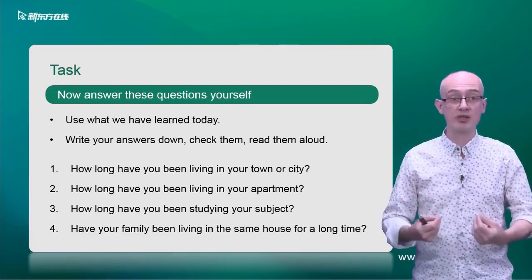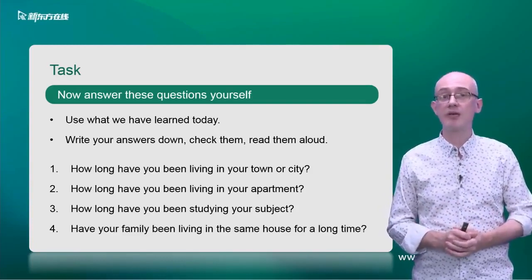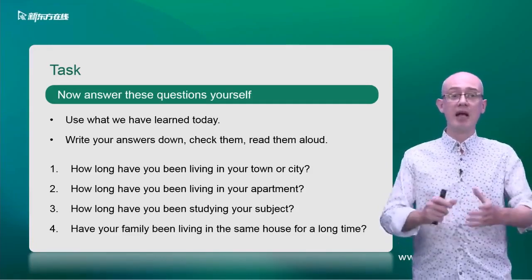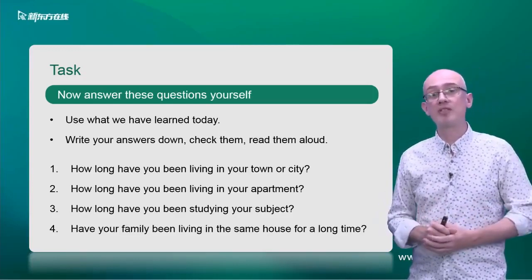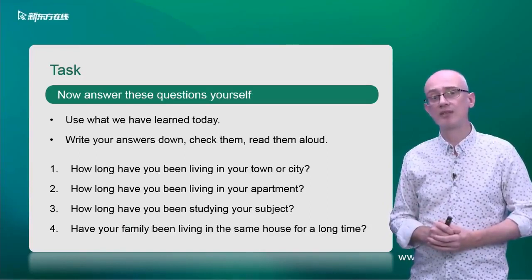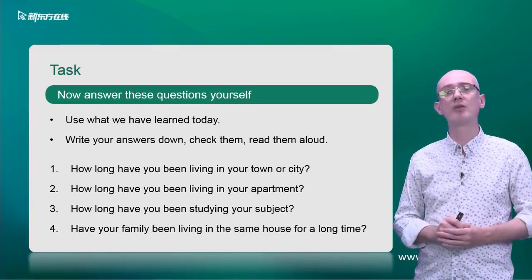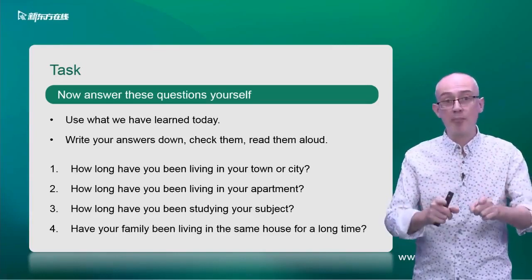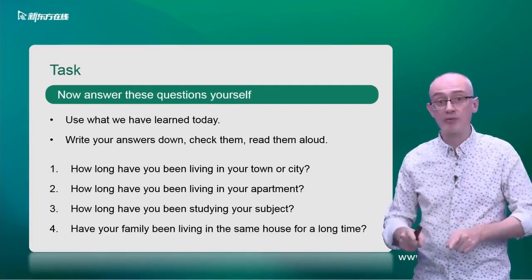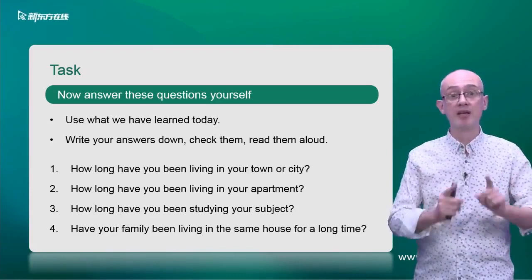Here are the questions. How long have you been living in your town or city? How long have you been living in your apartment? How long have you been studying your subject? Have your family been living in the same house for a long time? Notice, the topics are all different, but the question pattern, the question type, is the same.